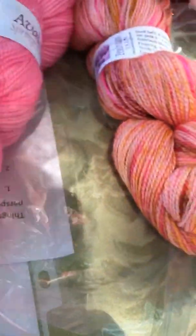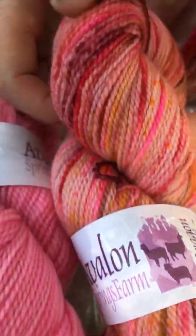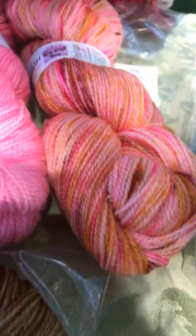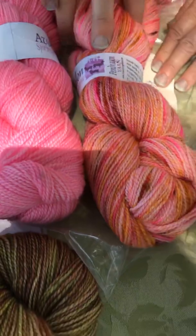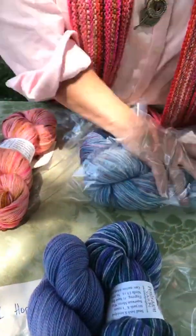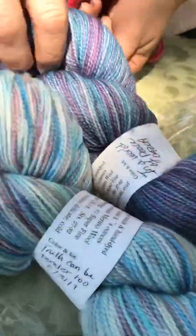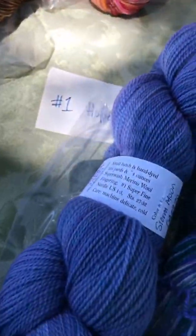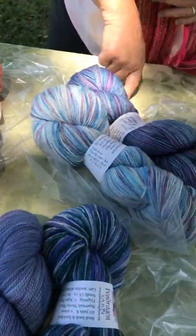And these are two cheerful little pinks, and this one is speckled. But definitely this pink is inside this speckled one. And number 4 is called heal, because we're all healing from the pandemic. So we have hope, heart, help, and heal.